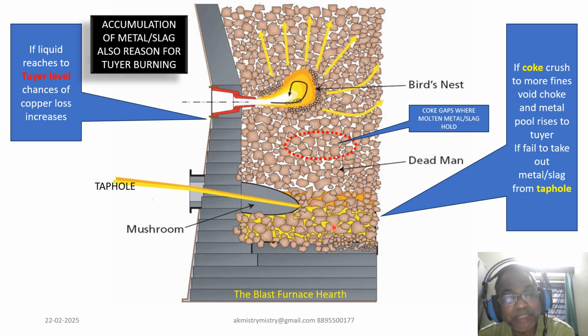Apart from that, as I have discussed, your DCI and alkali load must be monitored, apart from your center pad temperature, which also gives you an idea about the center column of the coke, what sort of thermal regime there is in the coke column. So all these give you a healthy condition of your hearth.